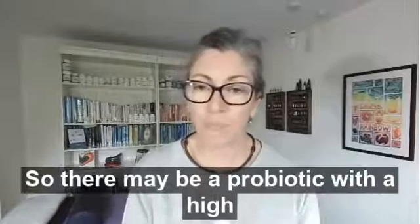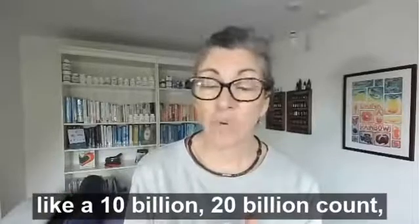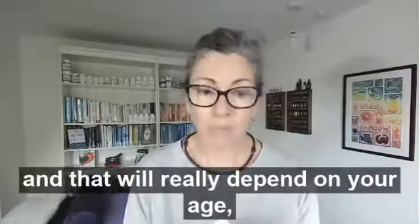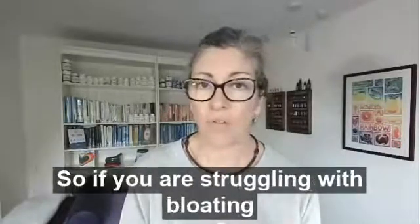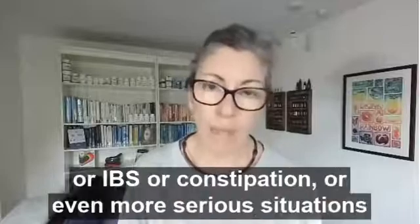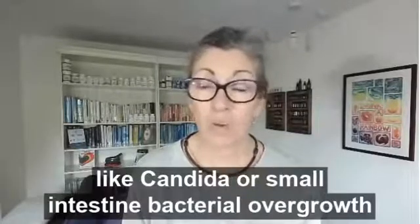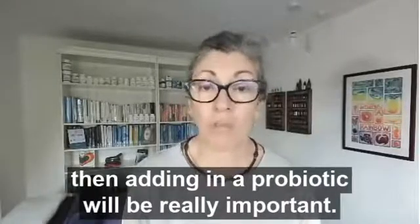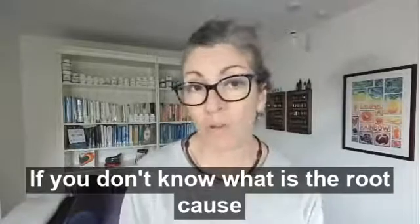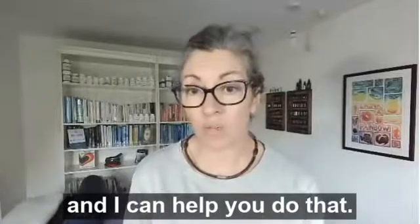All right, so there may be a probiotic with a high, like a 10 billion, 20 billion count, and that will really depend on your age and the extent of your digestive issues. So if you are struggling with bloating or IBS or constipation, or even more serious situations like candida or small intestine bacterial overgrowth, then adding in a probiotic will be really important. If you don't know what is the root cause of your digestive distress, then certainly getting tested will help, and I can help you do that.